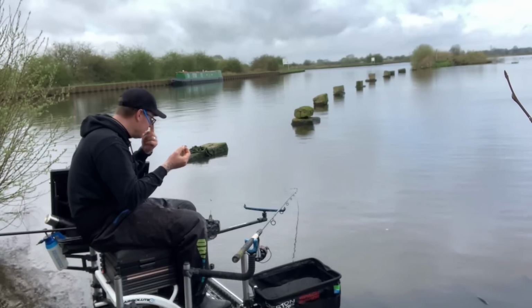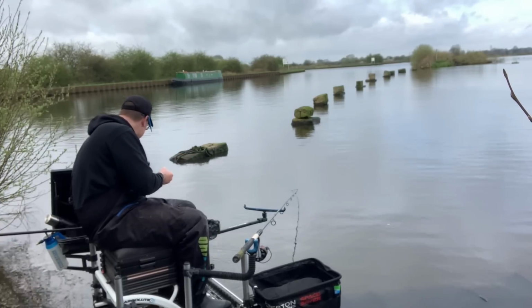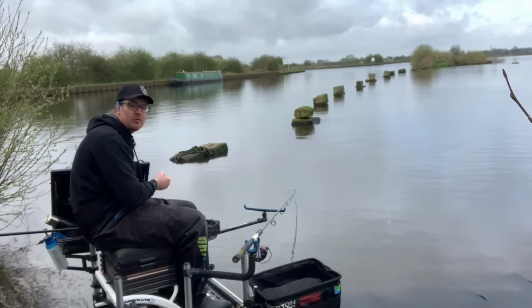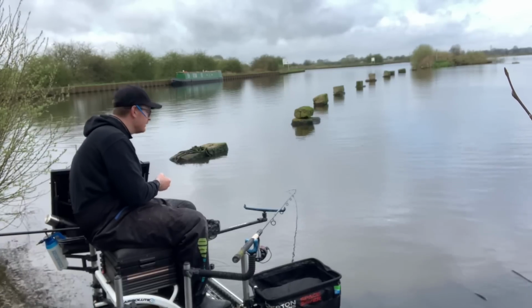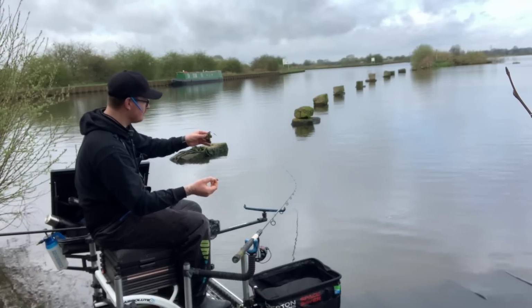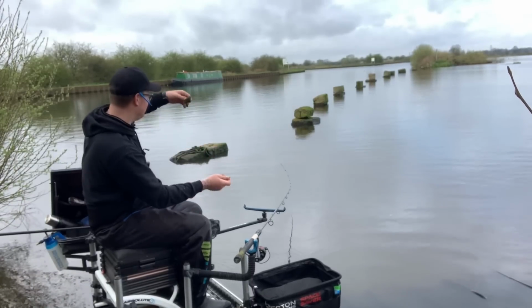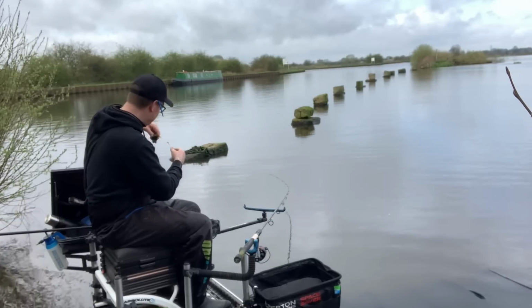So again, double red on the hook, not dead, alive, and go back into my mix. Literally, there's probably four or five extra maggots and pinkies in this mix, in my feeder. All I'm going to do is fill it up, get a nice good press. I'm not bothered if I reel that in after a two minute fish and it's all still in there. That's the idea of it.